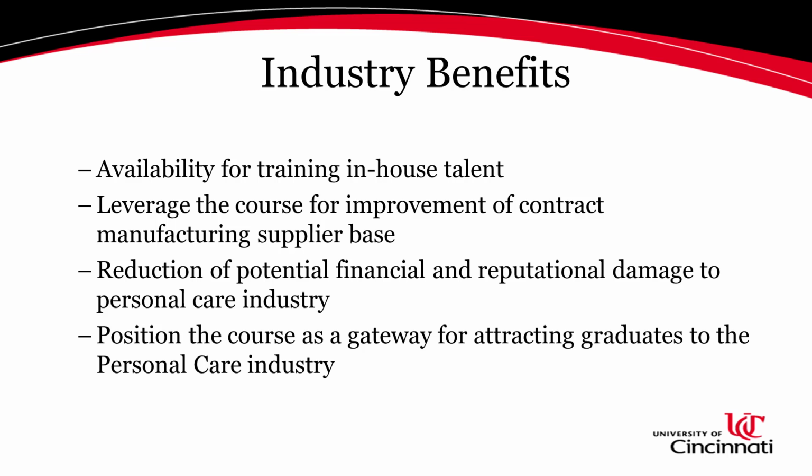People don't draw the distinction. Once a shampoo starts getting horribly smelly, starts getting in people's eyes and starts causing health problems, they don't remember exactly whose shampoo it was. It's the industry that gets affected. So it's important that we keep on pushing this whole hygienic manufacturing message forward.